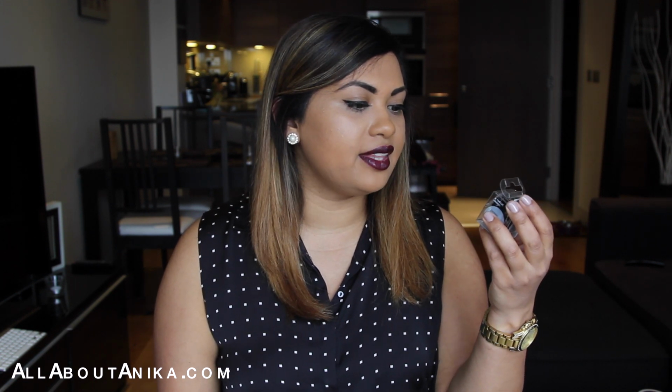And finally, the last few things that I got from Boots are actually a few hair things. So the first thing I got are these little baubles, or hair ties, but they're invisible baubles, and they're the ones that are supposed to not pull out your hair, not create any tangles or anything like that.